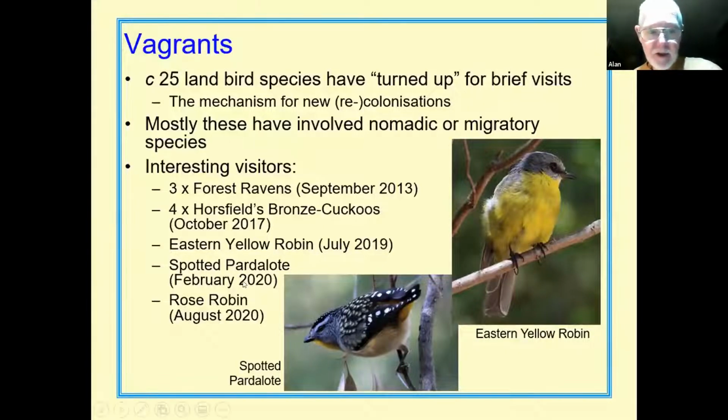And a couple of others that have in more recent times spotted pardalote and rose robin in the most recent visit. However, the pardalote and the rose robin are known birds that move around, migrate or nomadic, migratory, I guess. So perhaps that's not so much of a surprise.